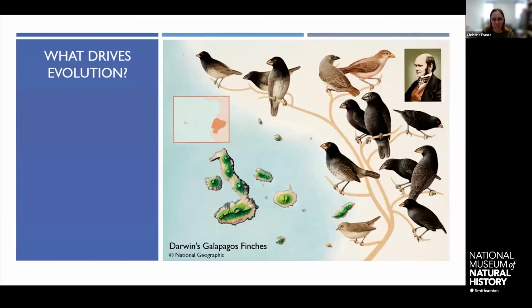Slide. What drives evolution? On the right is a diagram of a branching tree with slightly different birds on each branch. The birds on the bottom right branches are mostly dark gray and have large beaks. The bottom left bird is small, light brown, and has a small beak. The birds on the top right branches are medium brown with small beaks, and the birds on the top left branches have dark gray heads, light gray bodies, and small beaks. Text: Darwin's Galapagos finches. Copyright National Geographic. The Galapagos Islands appear in the bottom left, and a map of Ecuador's coastline appears in the top left with an area shaded pink.